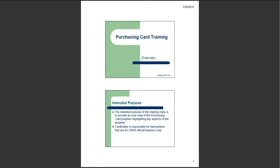In the following video, I'll be going over the purchasing card program for the River Authority, and at the end of the training, I will provide you with a form that you will need to sign to send back to finance in order to actually receive your card. So once you've watched the video and received all the documents necessary, then we will issue the card to you.